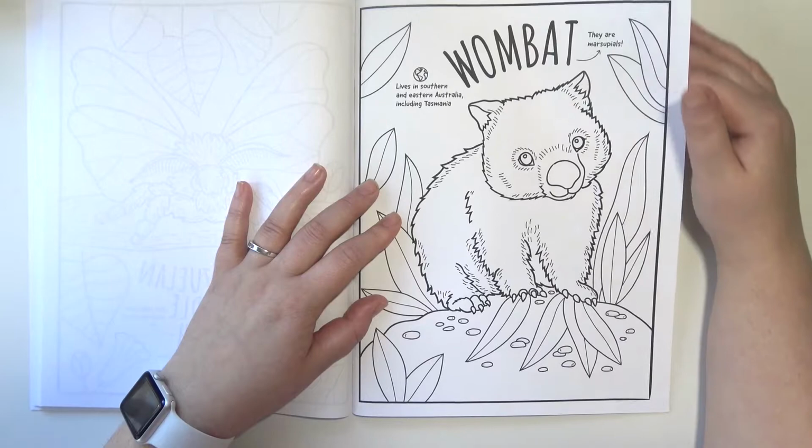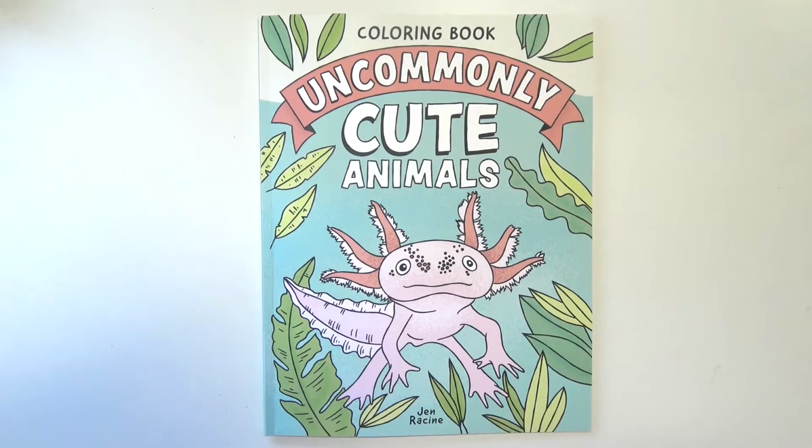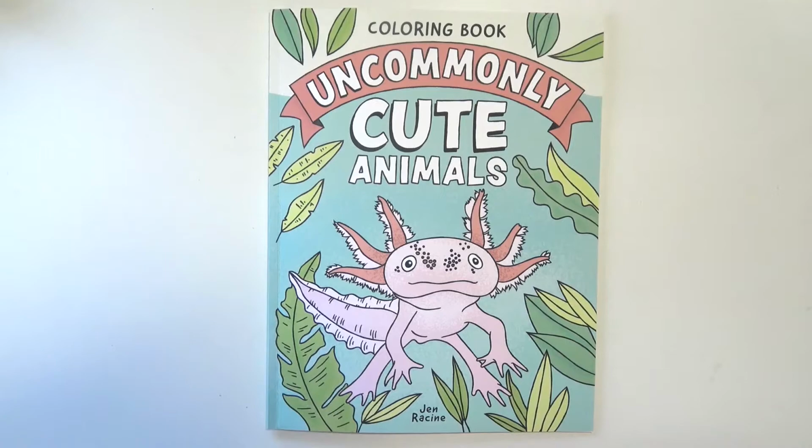And that is the last page in here. And then, of course, you have your blank page in the back where you can test different media. But yeah, that is it. That is Uncommonly Cute Animals Coloring Book by Jen Racine. I stinkin' love it so much. I cannot wait to color it.